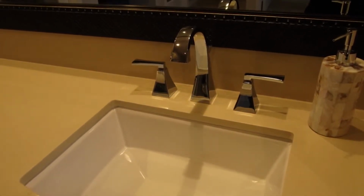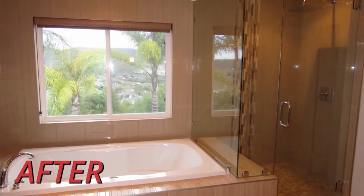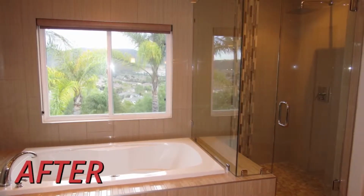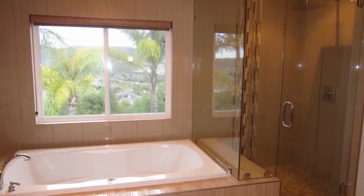handles and faucets. The tub area changed dramatically by running the tile across the entire wall and around the window. And we did this because now there's no awkward starting and stopping points with the tile. Plus, it gives it a more finished look and adds drama.